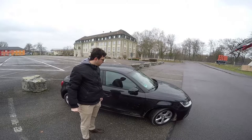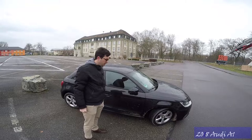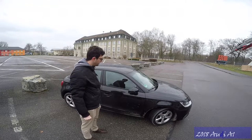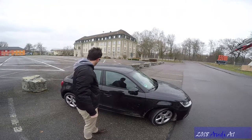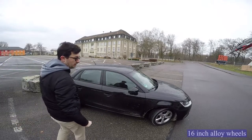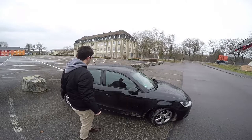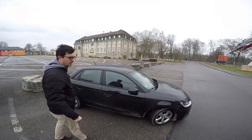So we are on the right side of the car. As usual, we start with the side mirrors. They are quite normal with this LED signaling light placed in the middle. The car comes with 16-inch wheels. Nice model from Audi, which I like. As you can see, the car is actually small.